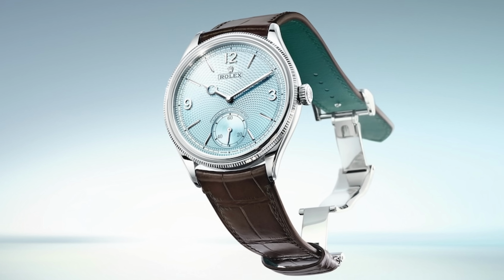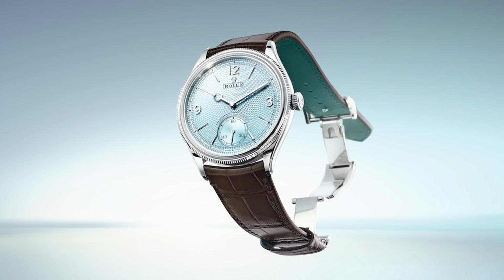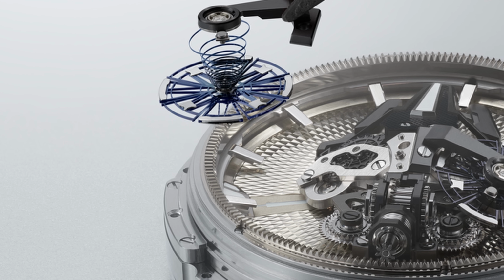That's my roundup of watches I think you need to know at Watches and Wonders 2024. Let me know your favourites in the comments below, and any others I haven't listed here.